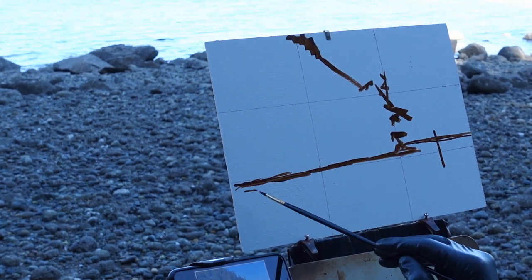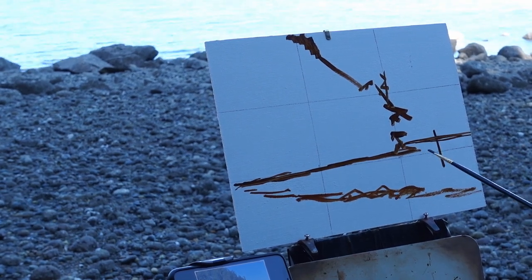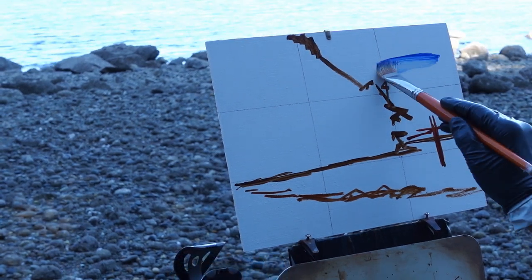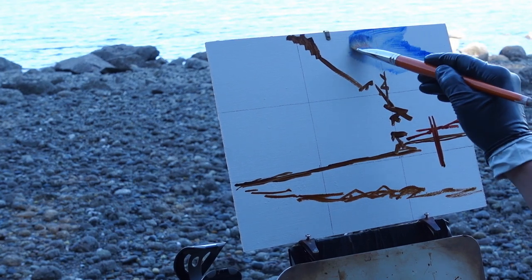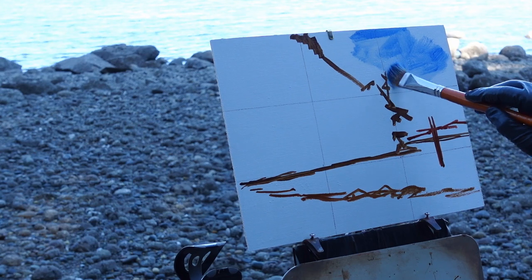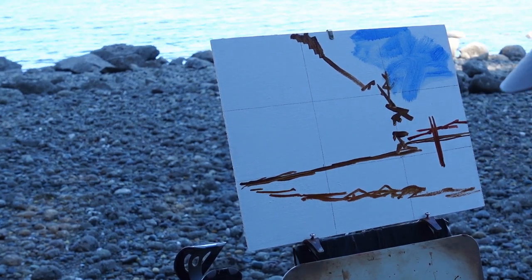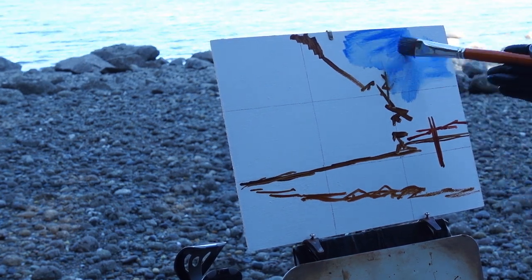Put in a rough sketch using a small brush and a little bit of burnt umber, a little bit of alizarin crimson for that background purple mountain. I'm going to just wash in a little bit of cobalt blue for the sky, and I'll make it a little bit warmer as it nears the horizon with a little bit of yellow. For that forested hill, I'll use cad yellow because there's a lot of warm tones in it.